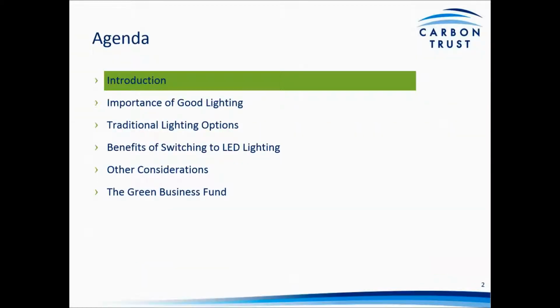So today, we're going to look at lighting. We're going to look at the importance of good lighting, what traditional lighting options are typically out there at businesses across the country, the benefits of switching to LED technology, and also other things to consider when it comes to LED replacement solutions. And we'll also give more information on the Green Business Fund.